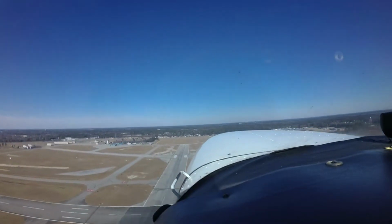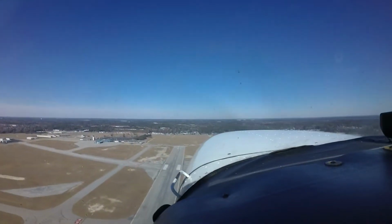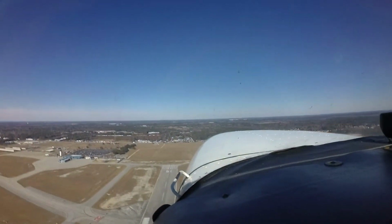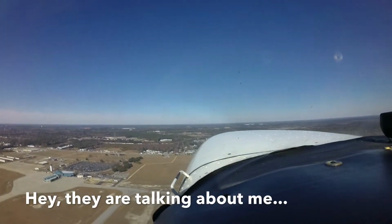Florence Tower, Skyhawk 7 Delta Lima, turning left base for runway 1. Skyhawk 7 Delta Lima, runway 1, clear for the option. Traffic midfield, runway heading, is a Cessna. Runway 1, clear for the option, and got eyes on the traffic, 7 Delta Lima.